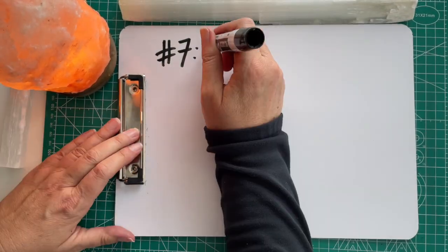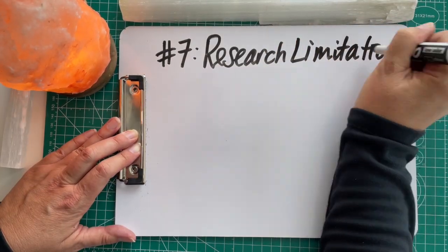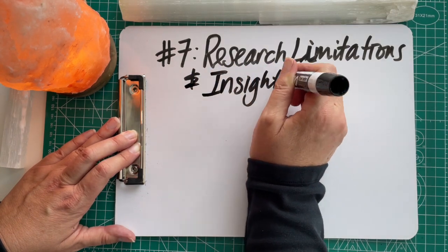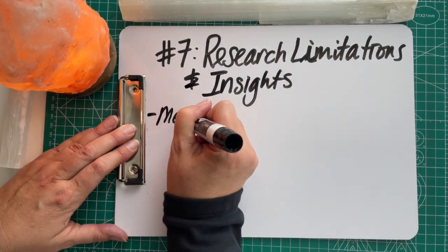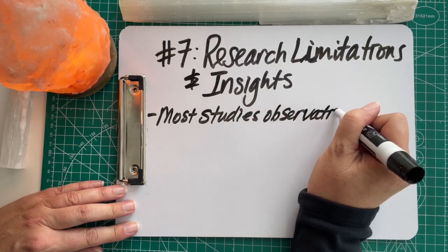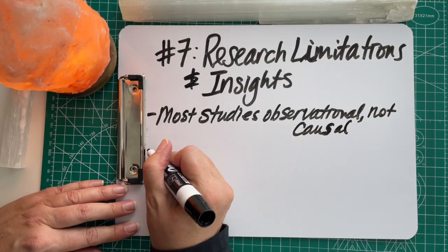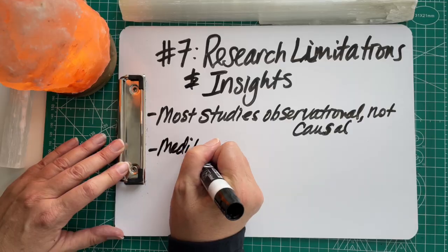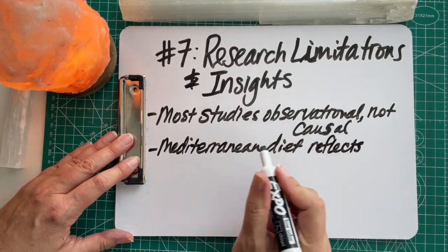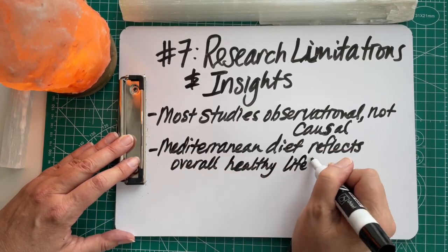Research limitations and insights. It's important to note that most research linking Mediterranean diet to AMD risk is observational. That means they've found patterns and associations but can't prove definitively that the diet causes lower AMD risk. People who follow a Mediterranean diet also tend to have other healthy lifestyle habits like exercising regularly and avoiding smoking, which could also contribute to lowering their risk.